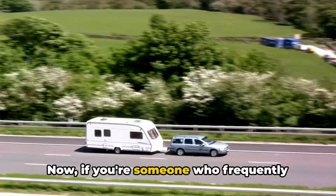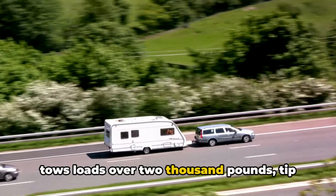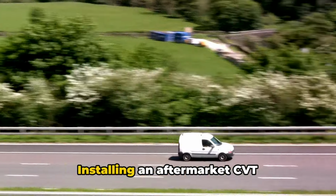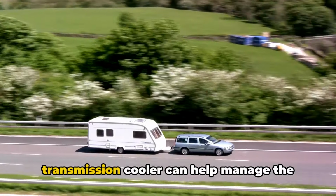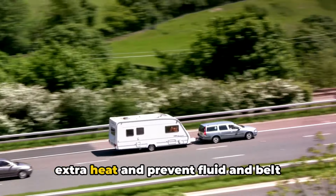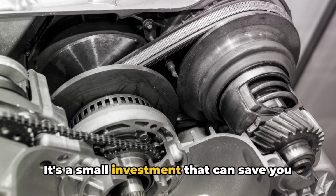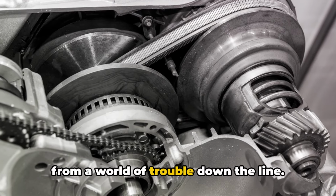Now, if you're someone who frequently tows loads over 2,000 pounds, tip 3 will be of particular interest. Installing an aftermarket CVT transmission cooler can help manage the extra heat and prevent fluid and belt breakdown over high mileages. It's a small investment that can save you from a world of trouble down the line.